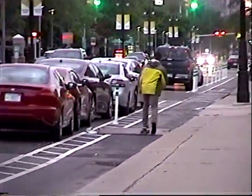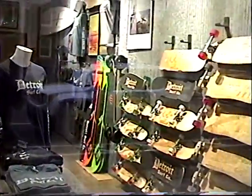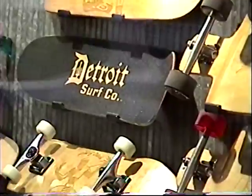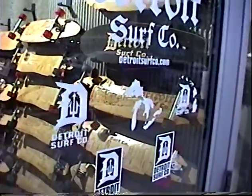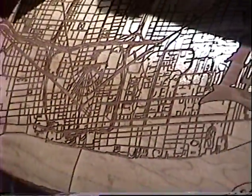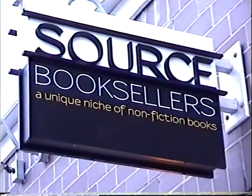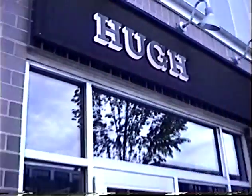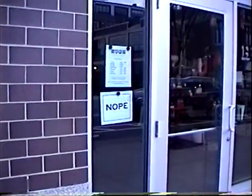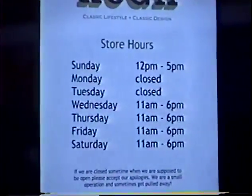WDET, you can get here even by skateboard. And the Detroit Surf Company, they weren't open at this time, but they did have a bunch certainly on display. Here's a nice woodcut on the back of a board. And another string of great shops. Nope, I guess they're not open. Yeah, it's after 6 p.m.